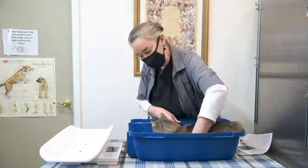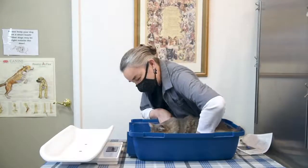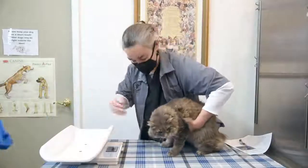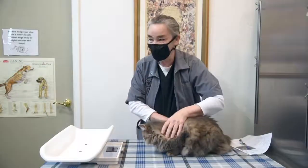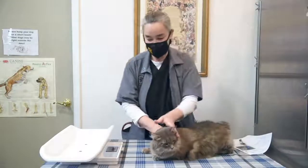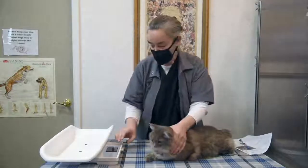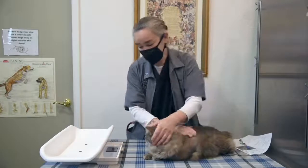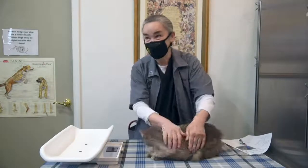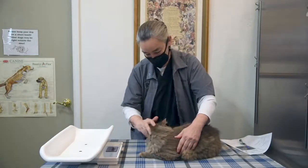So I'm going to lift you out of your box here, bud. When cats are more scared, we leave them in the box because they feel a little better when they're hiding there. But like I said, Axel's pretty good. One of his concerns is that he's a little chunkier than I would like to have him. Is he having any other problems? Not at this time. Good boy.